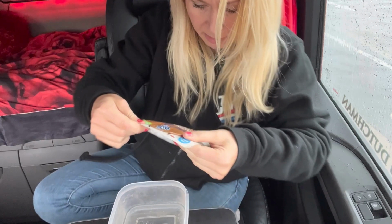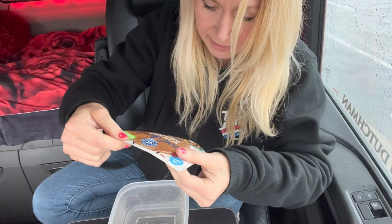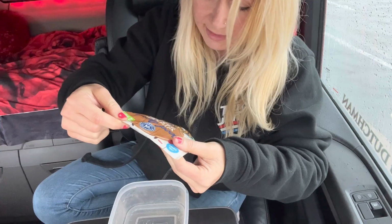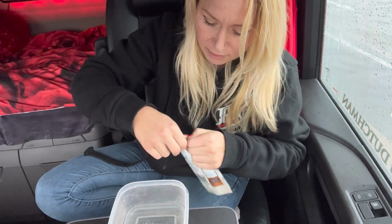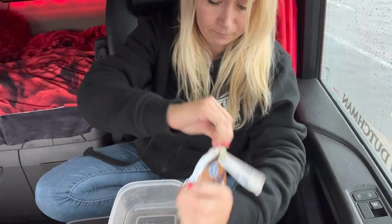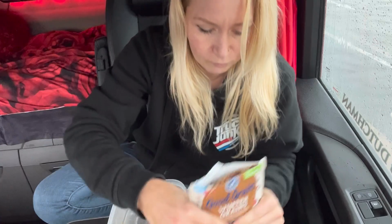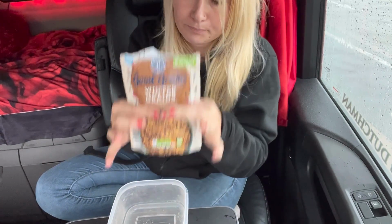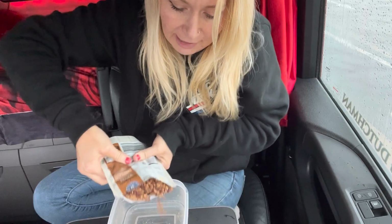This is a warming blend of red rice, black lentils, chestnuts with the tart taste of cranberries and seasonal spices. It's not what I normally have. I normally have a Mexican rice, but I thought I'd go for something different. Try it out, innit? So I want about half of the pack because I use the other half tomorrow.